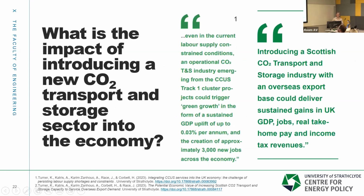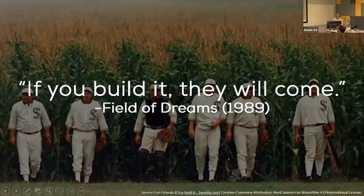So that was why I wanted to introduce you to our transport and storage model, not per se for the transport and storage itself, but to show how the sorts of techno-economic modelling that we do can be used to try and develop a T&S sector that we can then put into the whole economy, and the benefits that can accrue by doing that, and the sort of analysis that we can do.